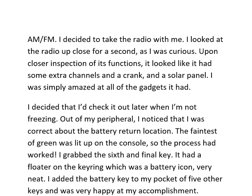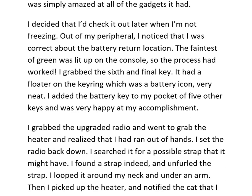I decided to take the radio with me. I looked at the radio up close for a second, and I was curious. Upon closer inspection of its functions, it looked like it had some extra channels and a crank, and a solar panel. I was simply amazed at all the gadgets it had. I decided that I'd check it out later when I'm not freezing.